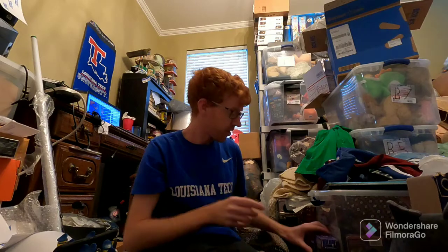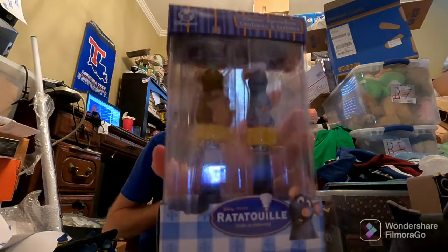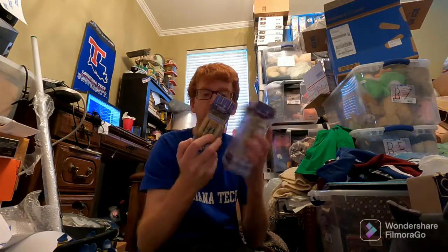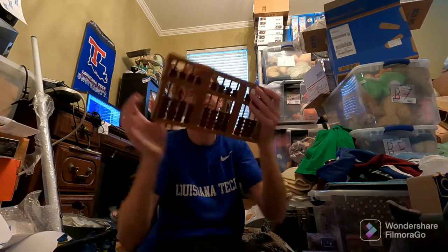At thrift store number 3, you only saw me pick up 2 items. Actually, you saw me pick up all 3. The 2 Ratatouilles, the cheese spreader, and the coasters. I thought those were really cool. They're new in the packaging. Ratatouille is a great movie if you haven't seen it. The guy has red hair, so of course that means it's an awesome movie.